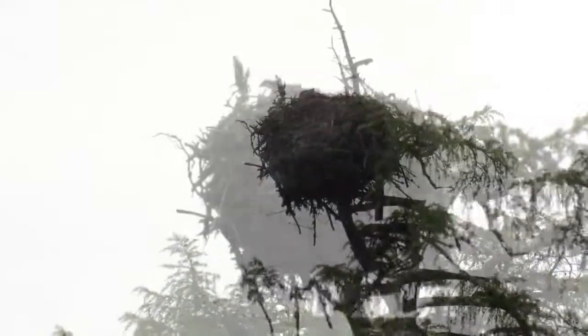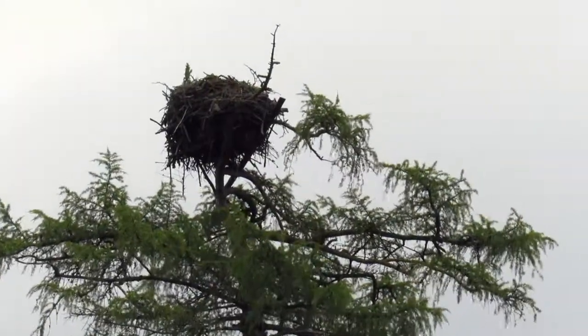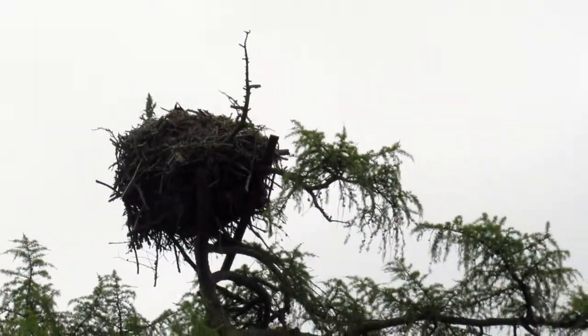Now, I'm sorry if some of the video is a bit jerky, but we were on a boat at the time, and as you can see from some of the pictures, it was quite rough at times, so we were being thrown about a little bit. But it's well worth it.